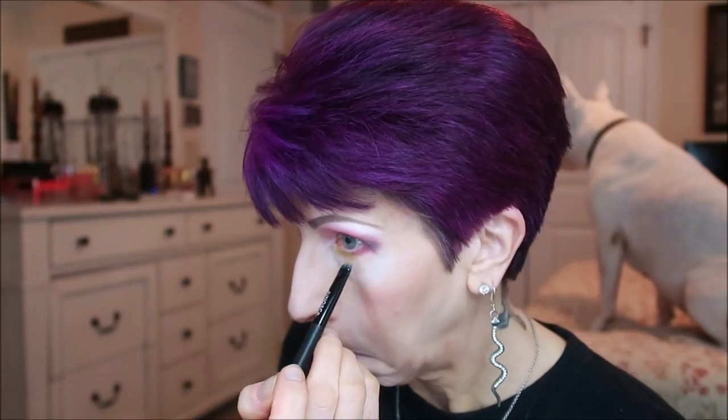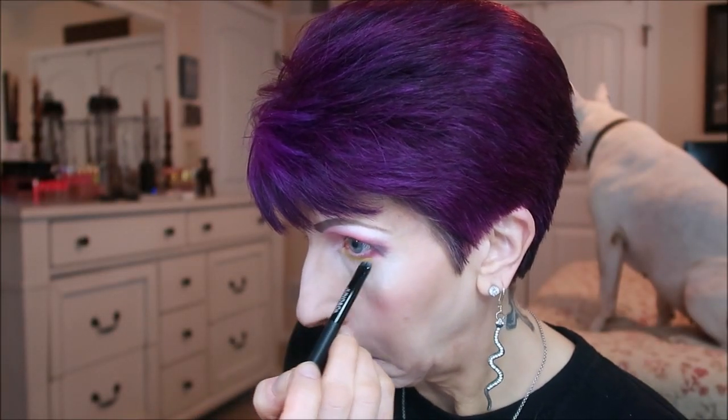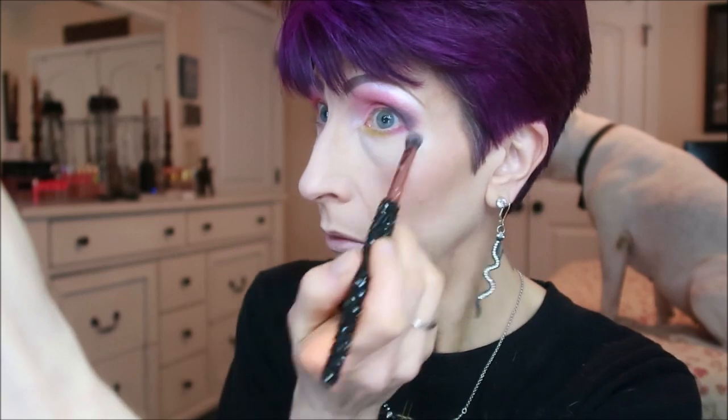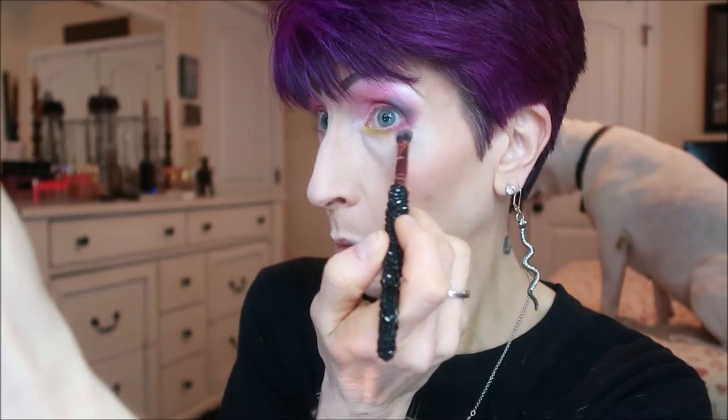Looks like a highlighter stamp. Oh my. Well, that saved it a little bit. I think it saved it a little bit. Still not perfect, but I think it saved it a little bit. Maybe by the time I add some mascara on. Let's pull that down a little bit.